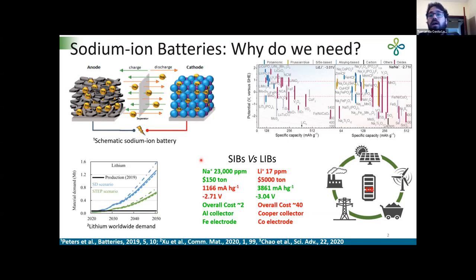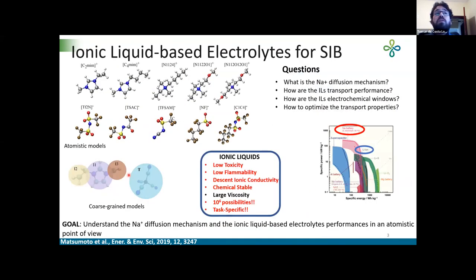But to reach higher performance in sodium ion batteries, we have to develop new materials for the cathode, anode, and also the electrolyte. And this is what we are doing here. We are working with ionic liquid-based electrolytes for sodium ion batteries. An ionic liquid is a combination of a cation and an anion. And by changing the structure of the cation and the anion, we can create several ionic liquids. And this is quite good because now we have around 1 billion possibilities of new ionic liquids.